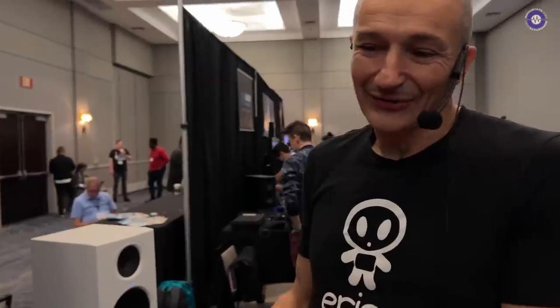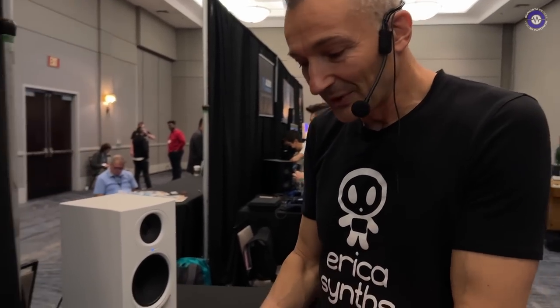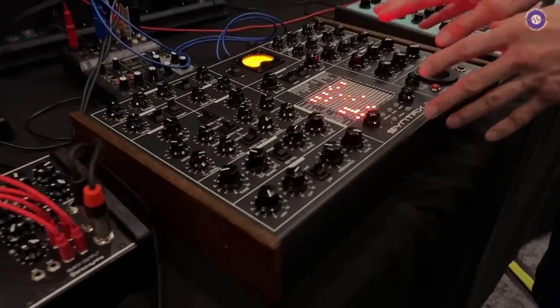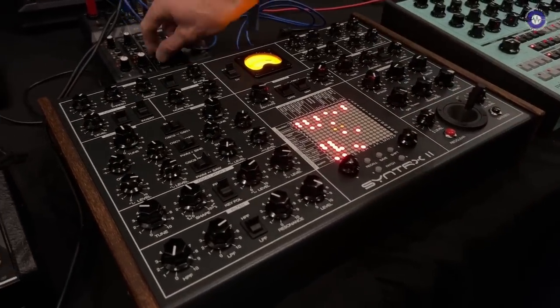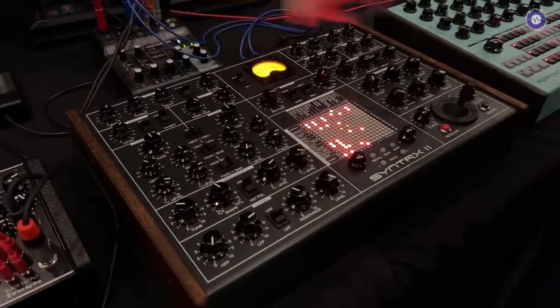And we have here in SynthPlex quite a few musicians who have an original Synthi AKS, and what they do is come up with completely unconventional patches like this one.